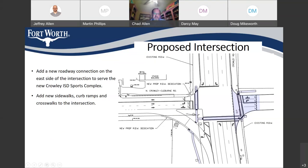And then you can also see the new sidewalks and curb ramps and crosswalks that we're adding to the intersection. So previously we looked at this crossing. We're going to make the sidewalks better here with new accessible ramps. And then we're going to add this crosswalk here. So we're going to maintain that existing crossing and upgrade it and make it better.